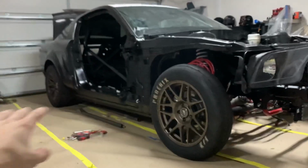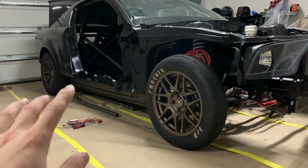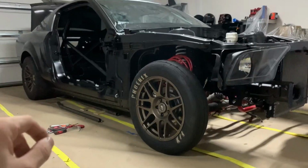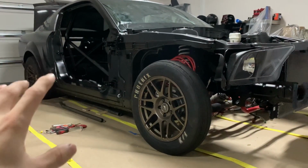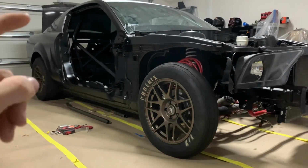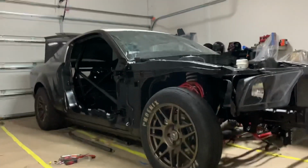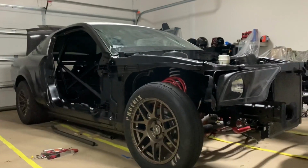So that leads me into why we chose satin black. I chose satin black. Yes, this is legit base clear. I chose satin black because it's getting a lot of carbon parts, gloss carbon. That is an Anderson Composites deck lid. Ignore the white roof. I just haven't painted it yet.